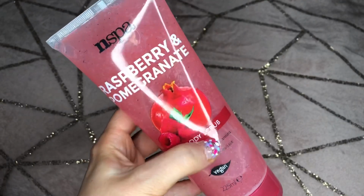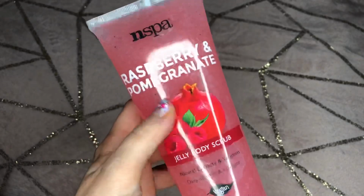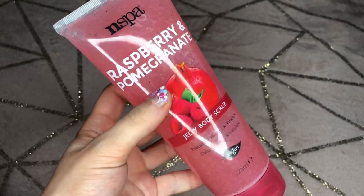So moving on to comfort and care, and the first thing I want to mention is a body scrub. My body for some reason is a lot more dry than it was before I was pregnant, so I find that using a body scrub more often is something that I definitely need to do, and it does make me feel much better. So this is the Enspa Raspberry and Pomegranate Jelly Body Scrub.